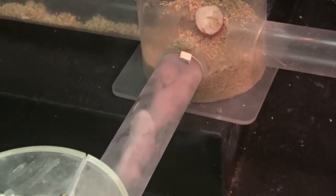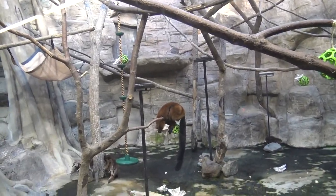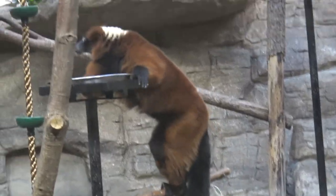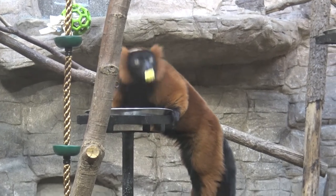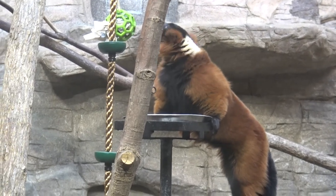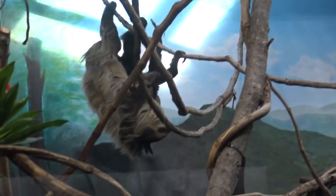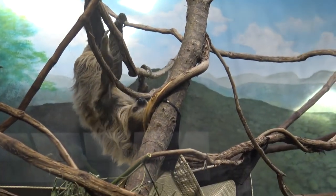Big traffic jam. Oh, lemurs. I'm gonna play with this and this and drop this. And play with it all. And then have a little snack. It is amazing that lemurs are only found on the island of Madagascar. We found the two-toed sloth. He's actually moving faster than I've seen most sloths ever move.